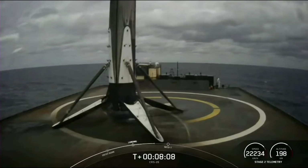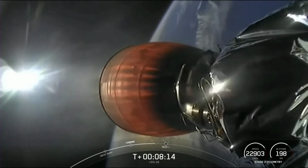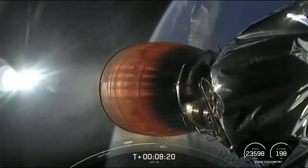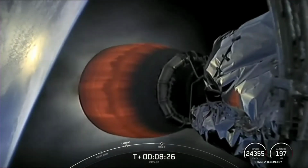Now, next up, we do have SECO 1 on the second stage. That's where the Merlin Vacuum engine will shut down. And SECO 1, or second stage engine cutoff, is coming up here in just under 20 seconds.